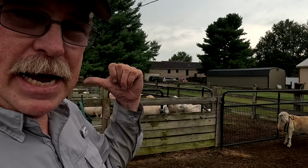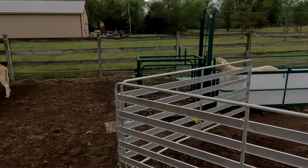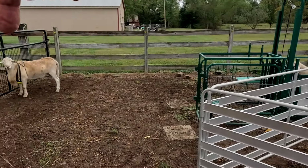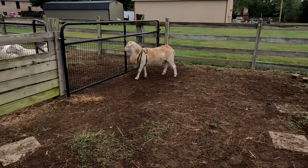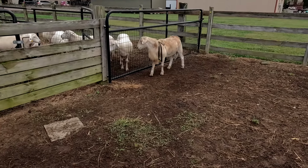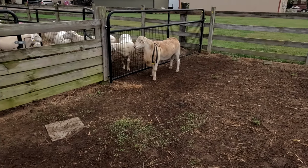I can get this ram back over here where I'm at, let the ram that's still in the chute, I can let him go through here then, since that gate will be turned around this way, and he can get with the ewes he's supposed to be with. I'm just wondering how much harder that's going to make it to load them in the trailer when he's going to be chasing them around.